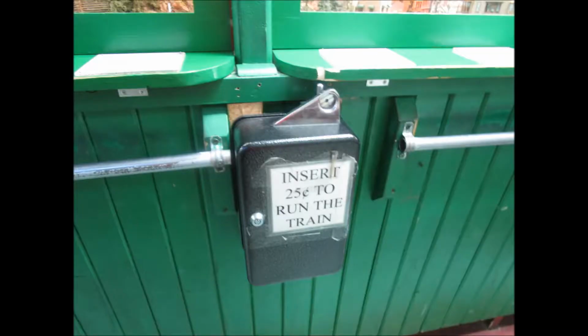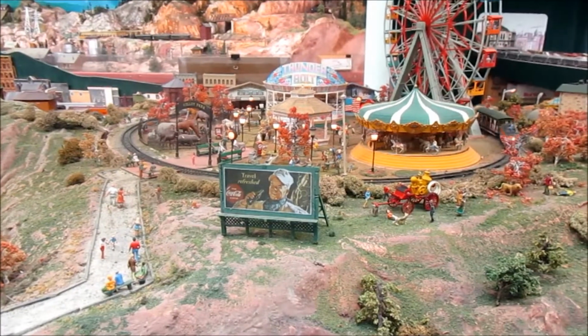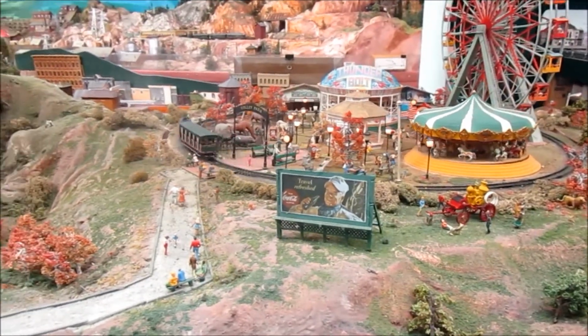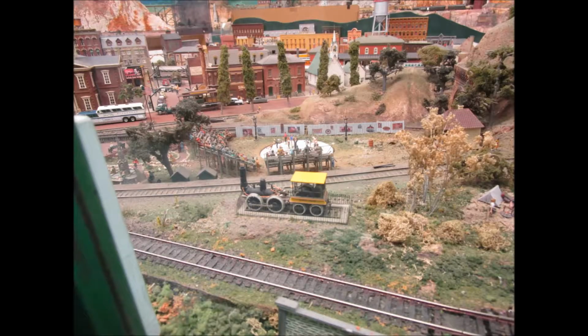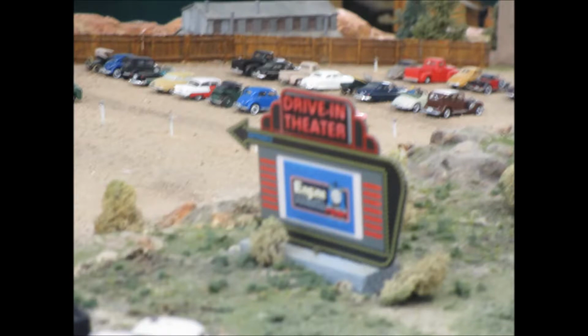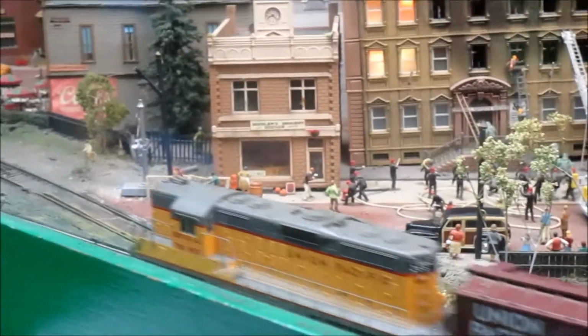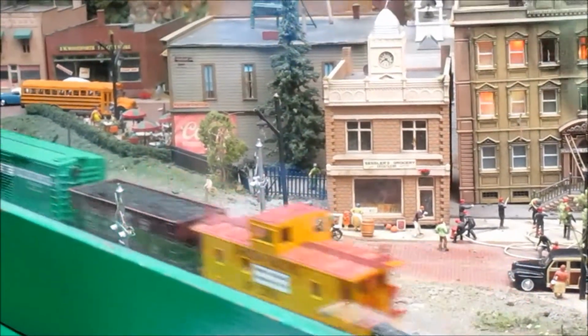But the only bad thing was that each section had to be ran by a quarter. Each quarter gave you about 45 seconds to 1 minute of action. But still, there were a lot of different areas. There's even a model of the DeWitt Clinton set up on display. There was also a pretty big yard back there, which was pretty far from the windows. There he goes! Hey, there's a parachuter.